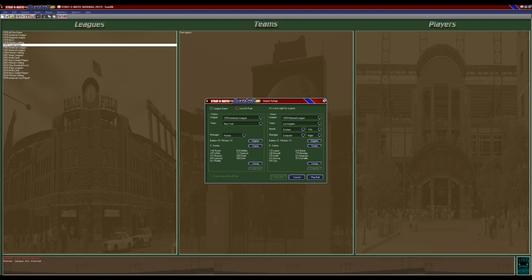So it is now 3-2. The Yankees can wrap it up here with a victory. The Dodgers are trying to prevent that. The Yankees have Catfish Hunter going to the hill against Don Sutton for the Dodgers. The Dodgers would lose this game by a score of 7-2, and the Yankees would win the World Series. So we're trying to prevent that and rewrite some history here.